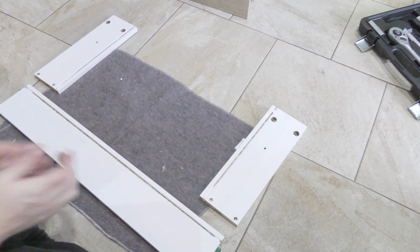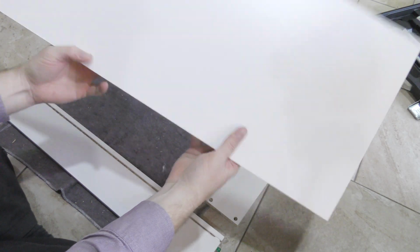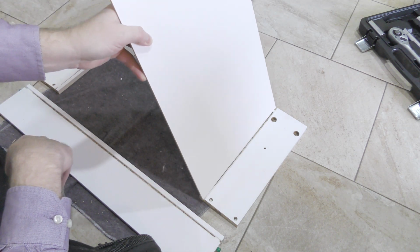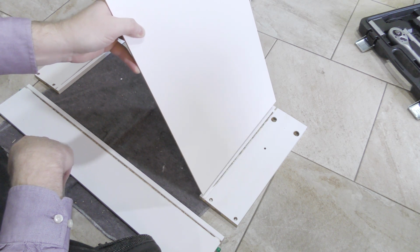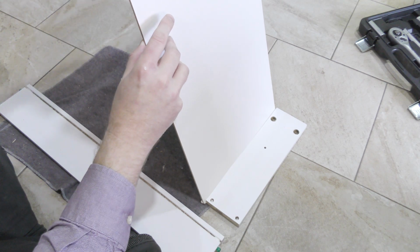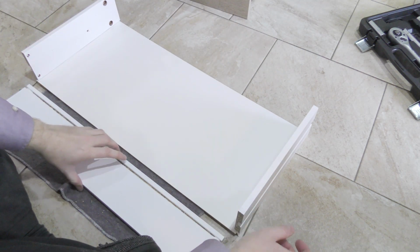So now I want to take this end here. There's actually a white side and a bottom of it. So we're gonna make sure that the white side is up, and then we put that in here, sticking out the back a little bit. There, we'll adjust that later. We'll put the top one up here, there, and then we put this one.